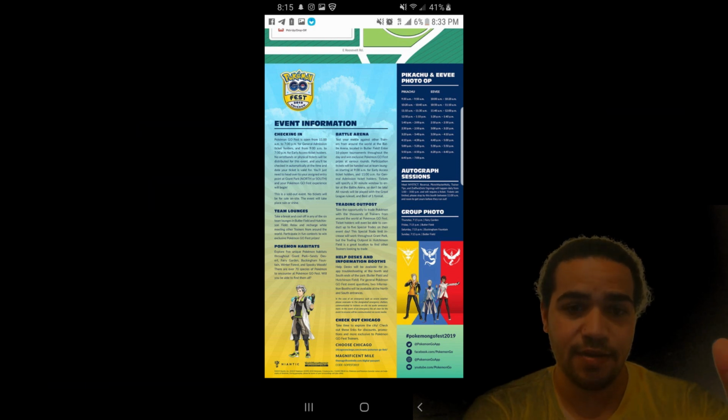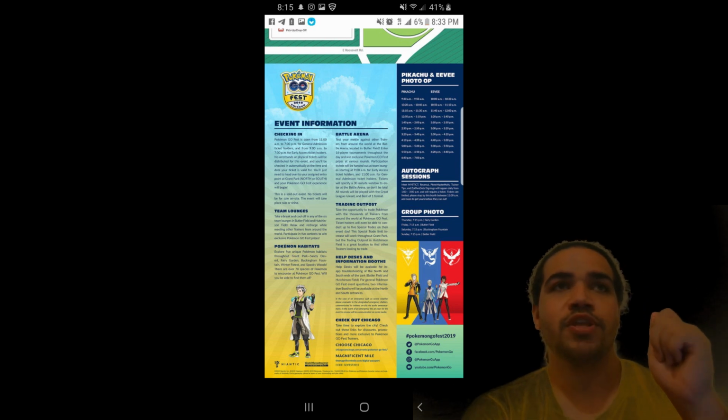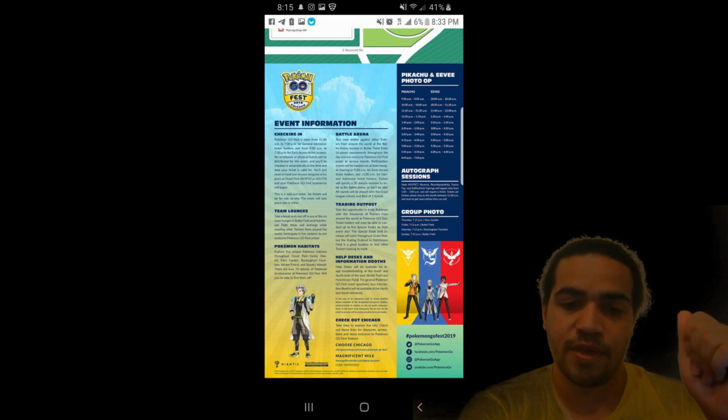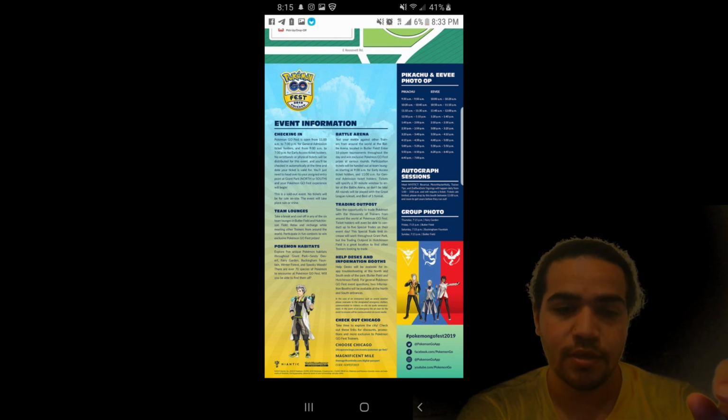Battle Arena, like I said, very, very cool. You will need a ticket to get in. When you register at 9 or at 11, depending on if you're early access or not, you will see the Battle Arena. You'll be able to get that. It's a best of one ticket, so once you're knocked out, you're out.